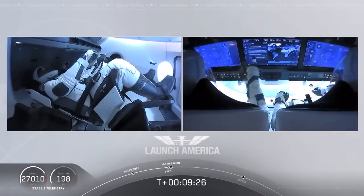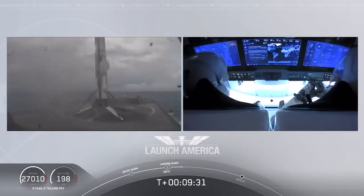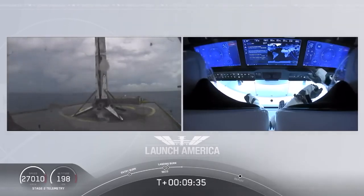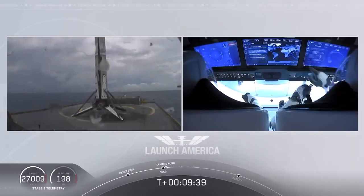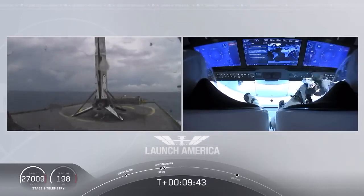Looks like we lost that live view, but we'll wait for confirmation of that landing shortly here. Falcon 9 first stage has successfully landed. And there you can see on your screen, Falcon 9 has landed. This is the first Falcon 9 to carry humans to orbit, so very exciting for us.